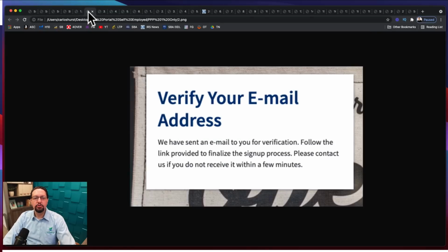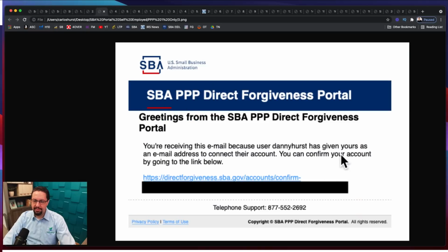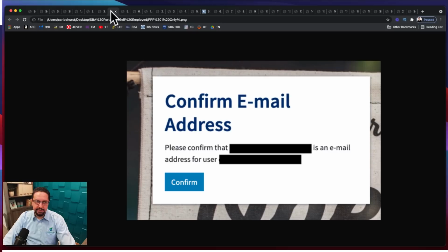Then it tells you to verify your email address. So go to your email inbox and you should see this email. The SBA will send you this email with this link. Click that link. When you click that link, it says, please confirm your email address again. Check that they have the correct email address and your username and click confirm.